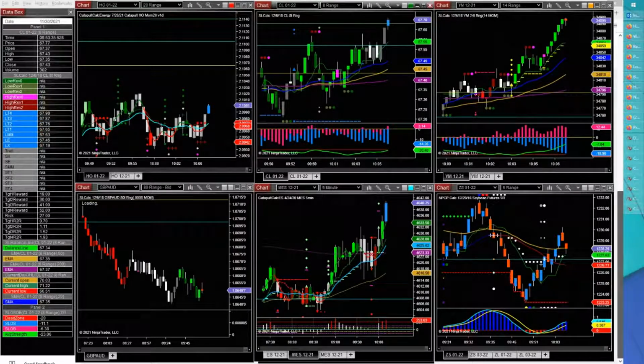Now, micro ES, that trade set up at 10 o'clock. I would have gone ahead and taken that. I'll typically give it 1 bar to trigger in. And that did go to target 1.